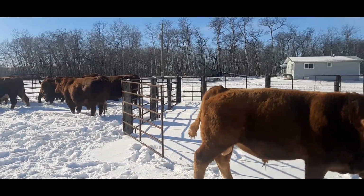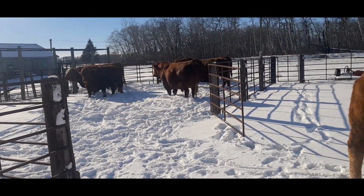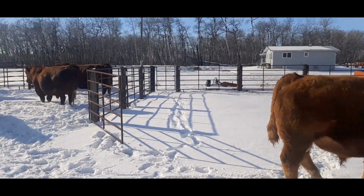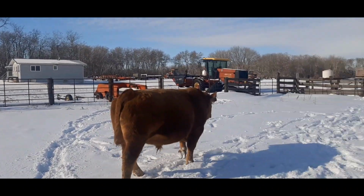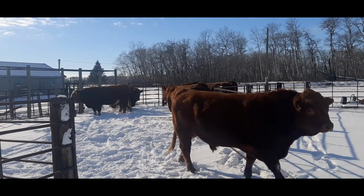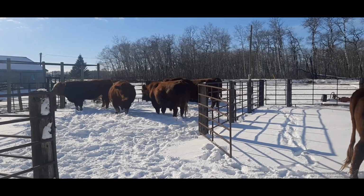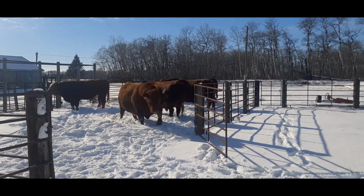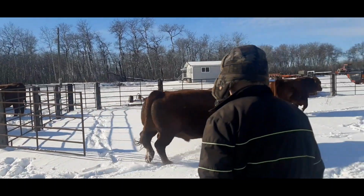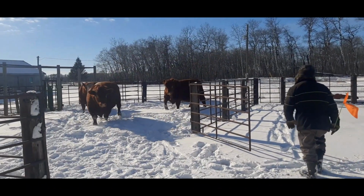And never really talked about our bulls too much in the past that I know of. Just thought, quick rundown of what we generally do with herd bulls. Basically all of these except for this guy right now are home raised. We do a lot of artificial breeding, and we do keep sons of our cows, what we thought are pretty good cows, and outcrosses.